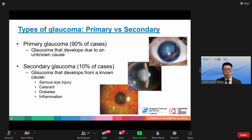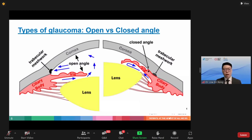The types of glaucoma can also be broadly classified into open or closed angle. You can see on the left is open, in which the trabecular meshwork, which is the drain of the eye, is kept open for fluid to drain through. However, it is not functioning well, leading to poor outflow of the eye fluid. However, on the right side, you can see the closed angle in which the iris is blocking the drainage pathway of the eye, hence resulting in high pressure within the eyeball.